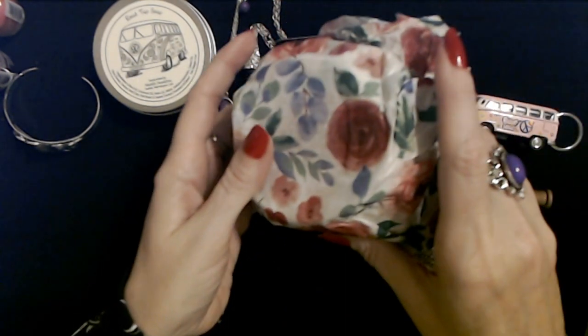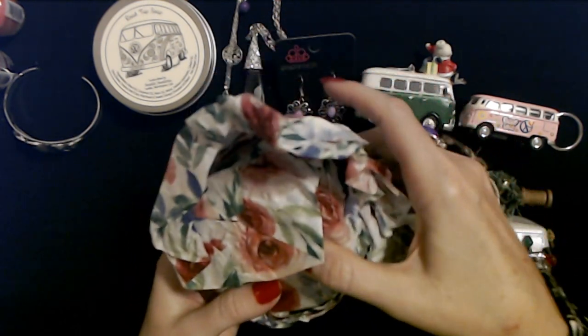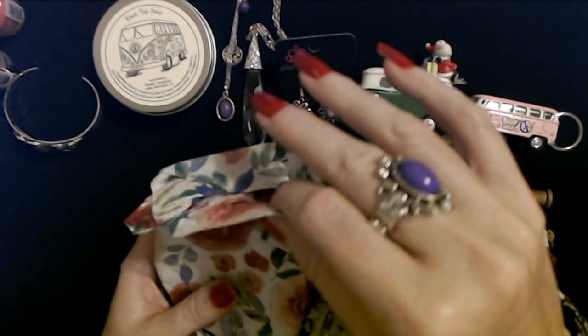Oh, this one's heavy. Look at this. I don't know what this is, it could be a candle. I don't know.